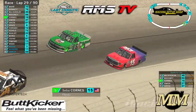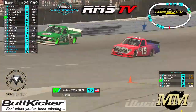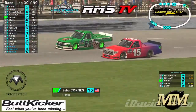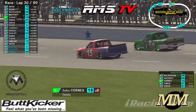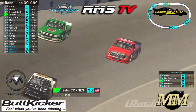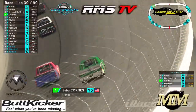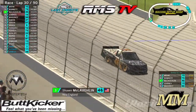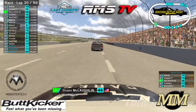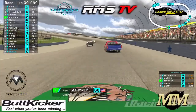Right now, Sean McLaughlin, he's in third. I guess you could say McLaughlin and Horns are battling for that fourth spot. Horns has it. McLaughlin right there on the high side, trying to see if he can get around the 15. That hot line's not quite working as much. There he is right there.